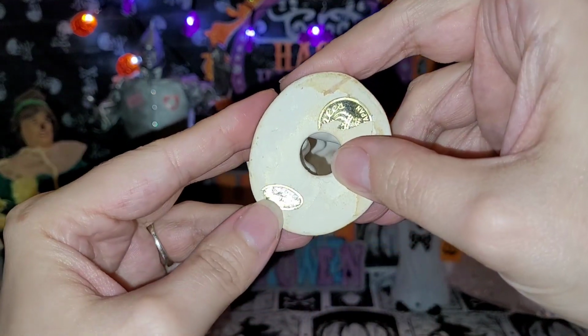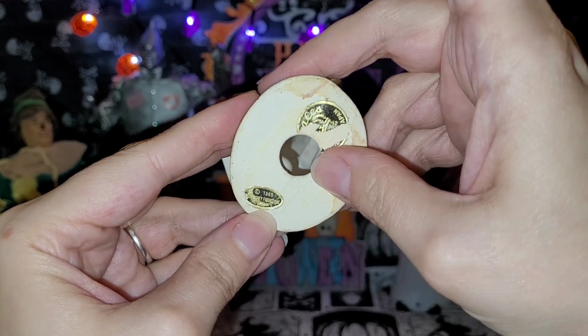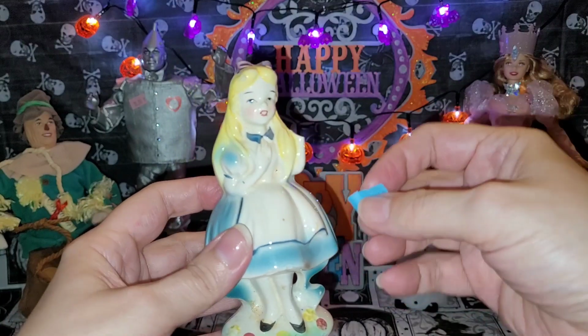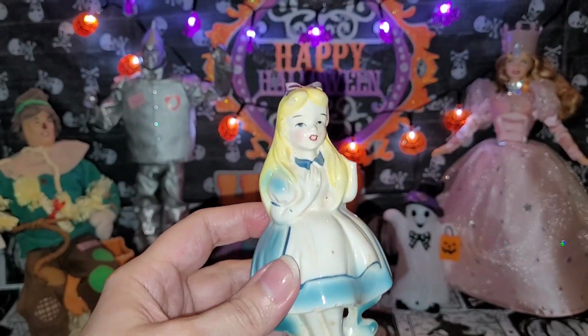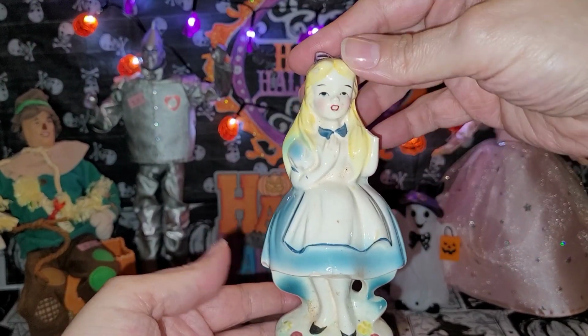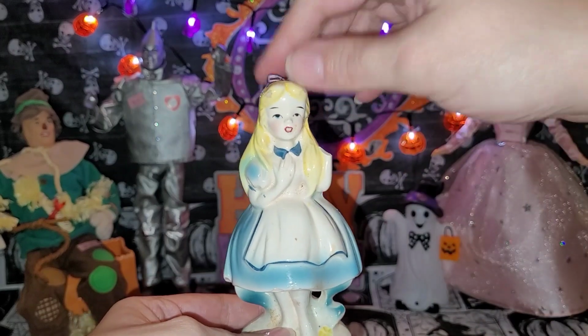Now, this says 1960 something. I can't read the rest, but maybe y'all can, and some other things. So I know it's old. And so I only paid $1 for her because she was half. And I'm so super excited for her. She's so pretty and so cute. I know she needs a little bit of a clean and I need to fix that somehow, but I don't care.